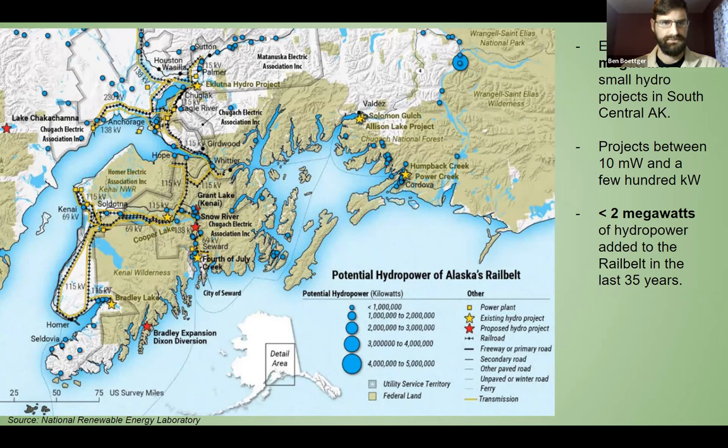Joel, who you'll hear from in a bit, has estimated there are about 100 megawatts of small hydro projects in South Central Alaska. And another fact that I got from him is that in the past 35 years, there have been about 2 megawatts of hydropower added to the Railbelt. So it has not been adopted at a very rapid rate, and we'll be talking more about why in our panel discussion. So there is this potential here, and we should ask how much of it we should use.